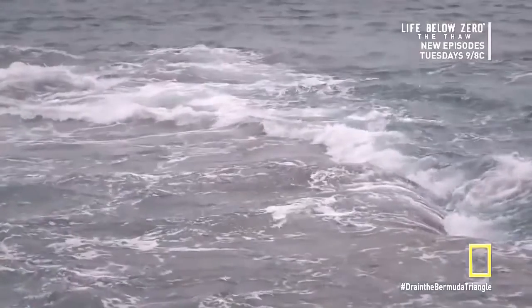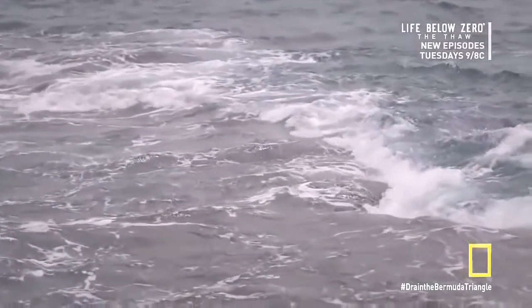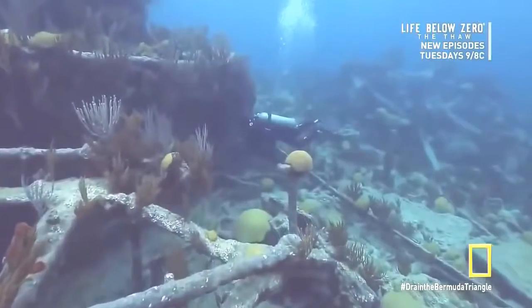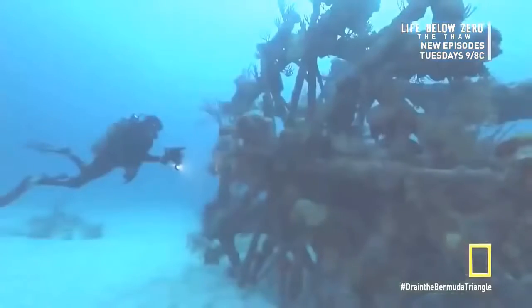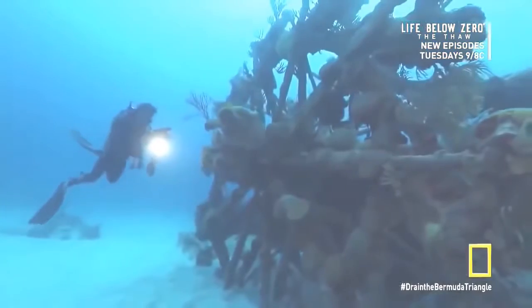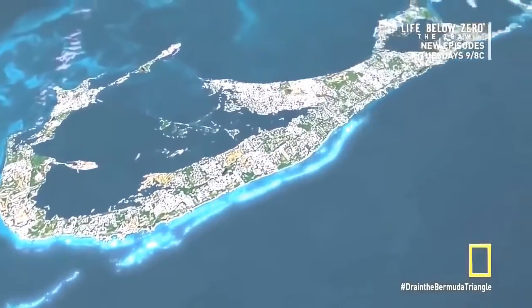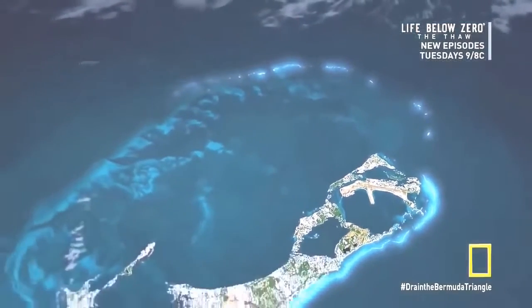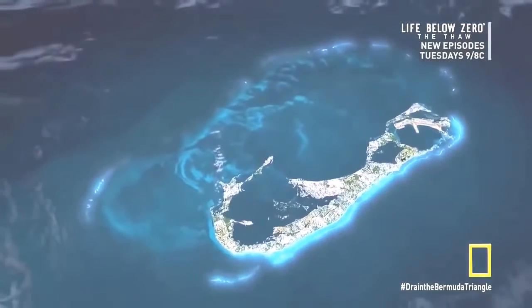One of the ironies of breakers is that they're more visible when there's wave action and storms. So in fact, the breakers are sometimes at their most dangerous on a flat, calm day because they can't be seen at all. Breakers have caused many of Bermuda's shipwrecks. The Mary Celestia is one of them. This concealed threat surrounds Bermuda, a deadly legacy of its volcanic past.